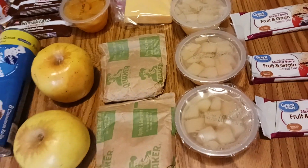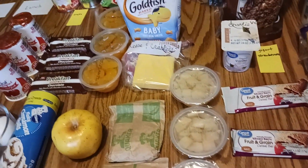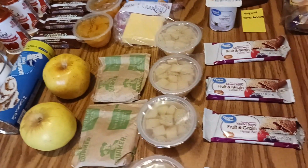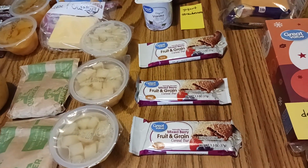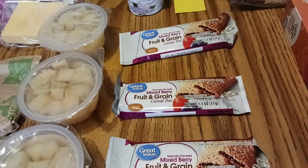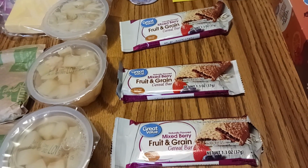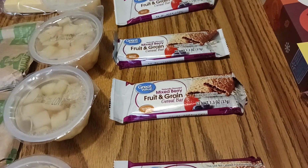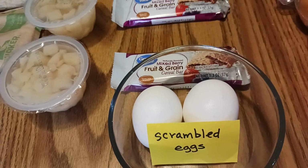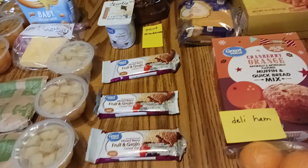And I have fewer children for breakfast, and then I have some late arrivers, so the AM snack will basically be a second breakfast for them. Sometimes some of my kids eat at home before they get here. So Wednesday morning, for breakfast, we'll have mixed berry fruit and grains. I have little cups of pears, and then I'll probably make some scrambled eggs. So I know I need to pick up some more eggs for this week.